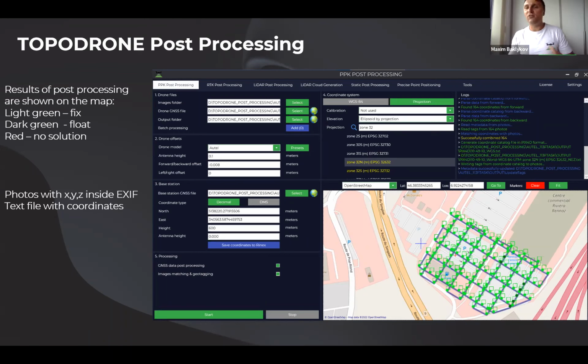And if you don't have any solution, for example, if the base station doesn't cover all the time of the drone's work, you will have the navigation position. In this case, you will get red color. So after post-processing, you can evaluate the accuracy on the map.